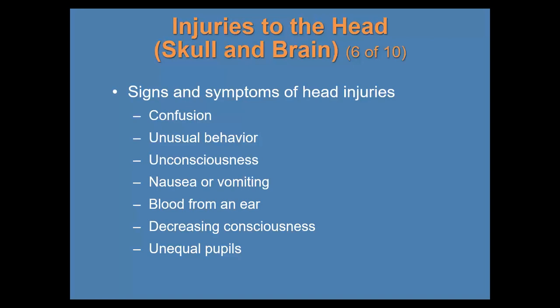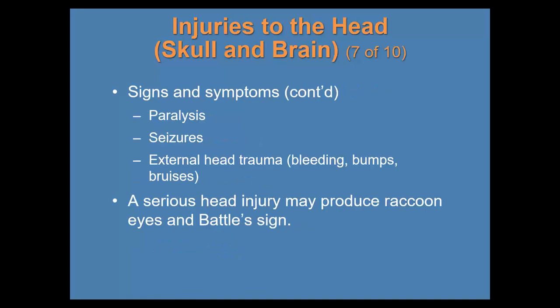When you have several of these things, we start adding them up, and then you have the need to vomit and they're real confused. Those are signs that you need to look a lot closer at a potential head injury. Seizures are another one. So if we add some of these other things up and they're having a seizure, probably a good idea that something's going on there.